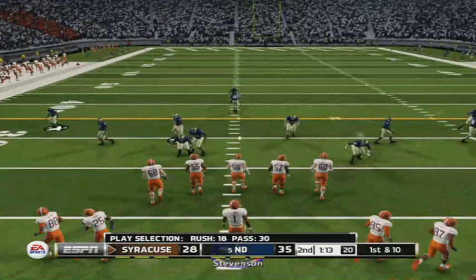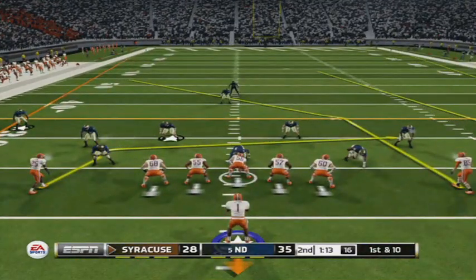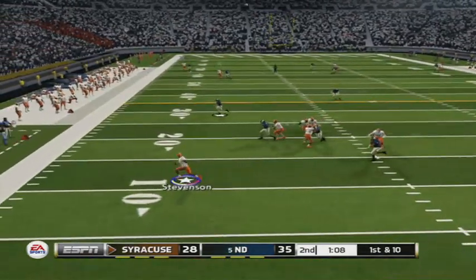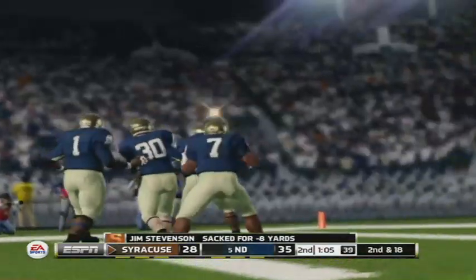From their own 24-yard line. First down. Empty backfield. Quarterback in the gun. Five wide receivers. Got time, and now he might want to take off. And he tackles him hard at the 17-yard line.